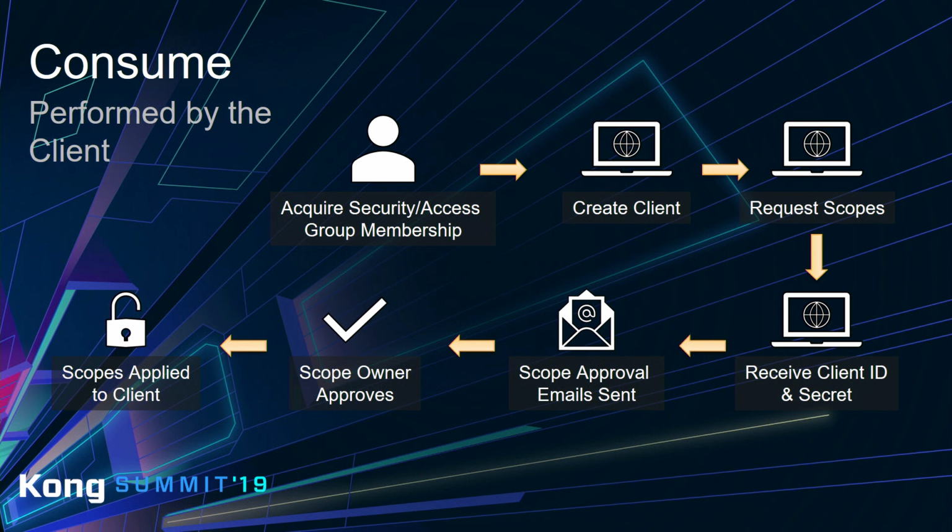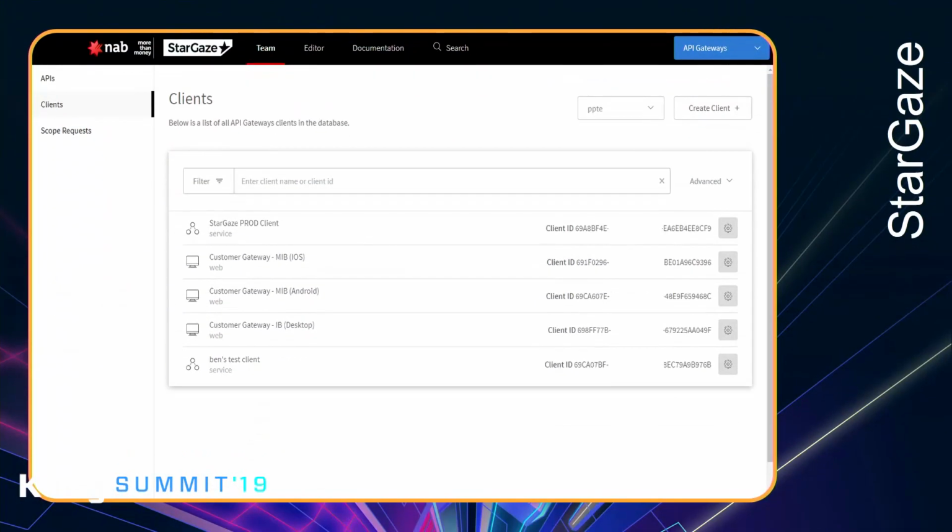So as a service consumer, like a publisher, you still need to apply for access. You need the permissions to be able to create a client. And when you create a client, you can then add scopes. Immediately, through self-service, you'll receive the client ID and secret to authenticate against the IDP. And in parallel, we'll send an email to whoever owns those scopes that you applied for. And then once they approve, those scopes will get added immediately. So I'll just run through that in a bit of detail.